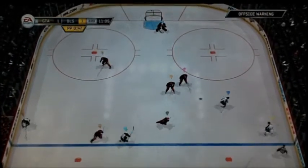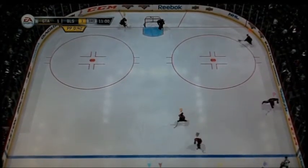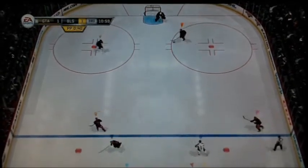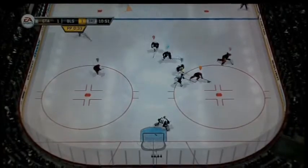This play right here, Soft was wide open, ready for the dump. We need to dump and chase. Deking it into the zone is not going to work. It just forced us offside, and they had plenty of time to regroup and figure out what they were going to do.